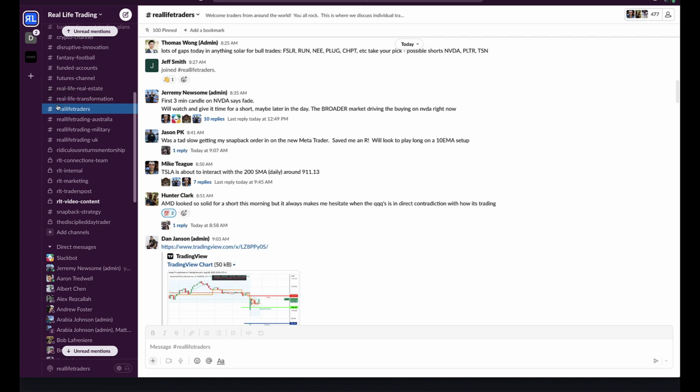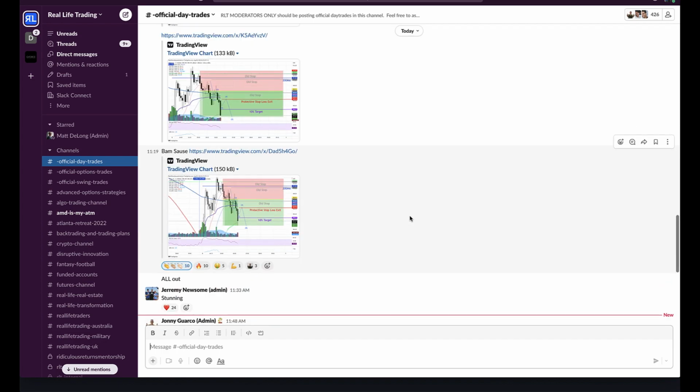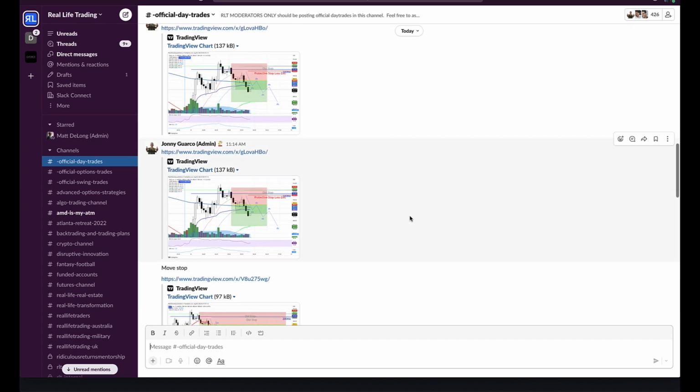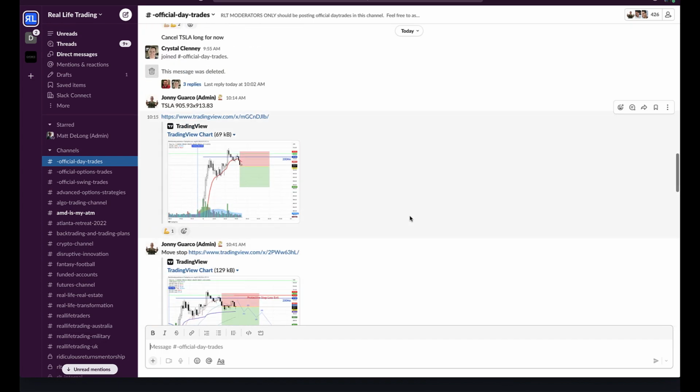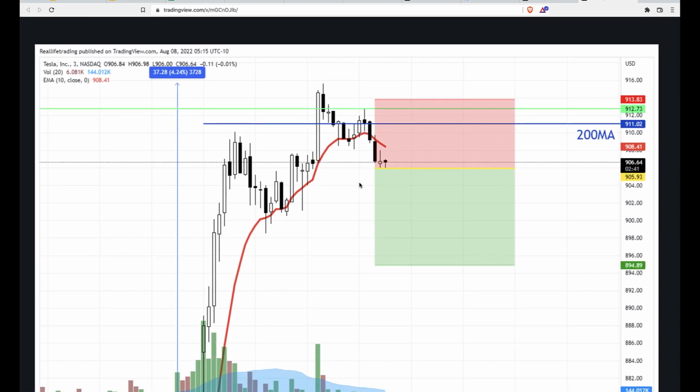And then, of course, if we pop into our official day trade list, what we're going to do is scroll down here and see how Johnny Guarco gave us an absolute gift on Tesla at 10:14, about 45 minutes after market open. This is the chart that he was looking at, and what you're going to be able to notice is about 4 or 5 different things.